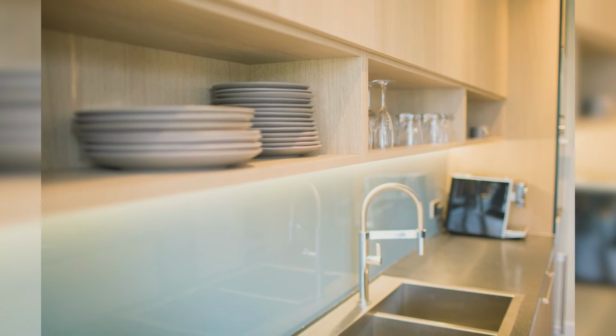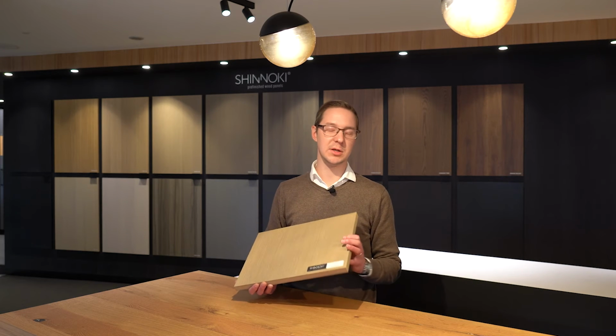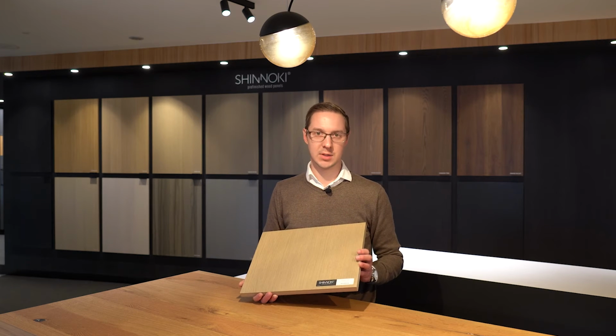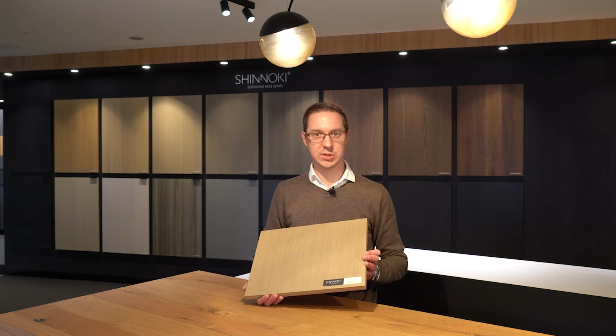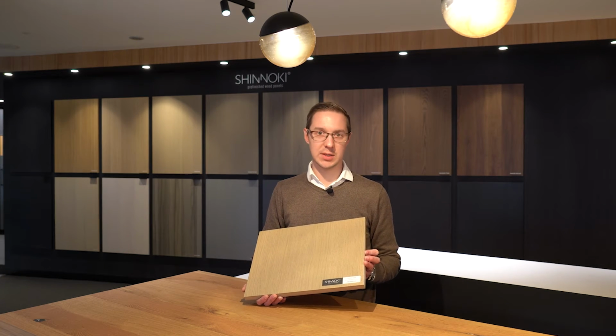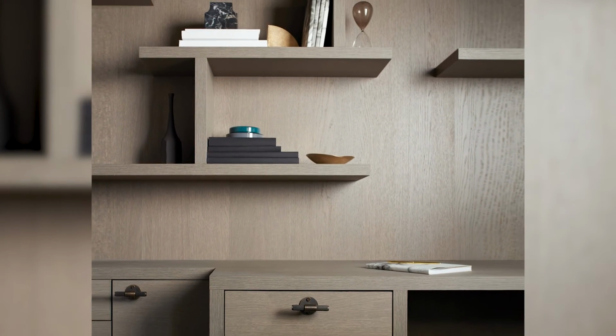For each Shinnoki color, we have developed matching edge bands. We have them in real wood veneer or in ABS. These edge bands are developed to match exactly with the surface color of your Shinnoki panels. This way, you can easily complete every project into the finest details.